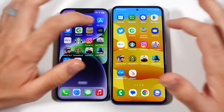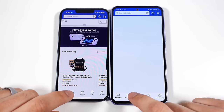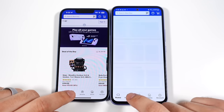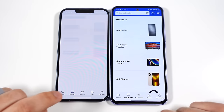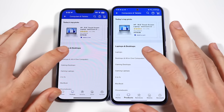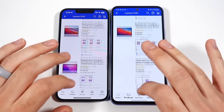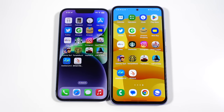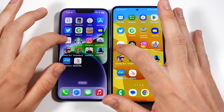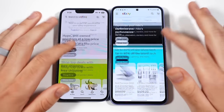Let's go into Best Buy, and you'll see Best Buy is going to go to the left and then to the right. So much slower here. Right there, you really see the power of the iPhone 14, just a beast of a smartphone. And the iPhone went first. Again, this is not making Samsung look bad. Remember, we're comparing the A54. Samsung has the S23 if you want to have this type of power.